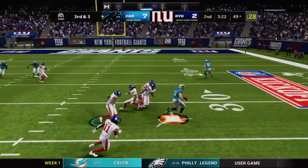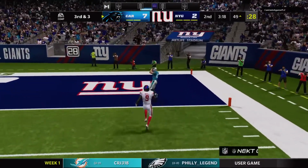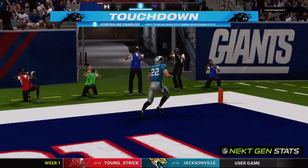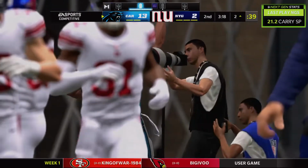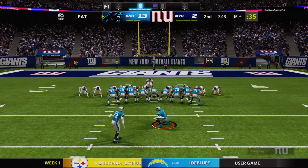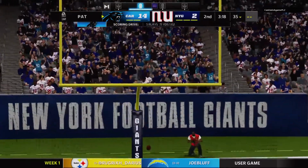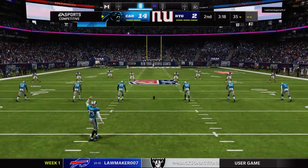And a nice spin into some open field. Touchdown, Carolina. Christian McCaffrey, already his 2nd touchdown here in this opening weekend. And the Panthers, they widen their lead. Gonzalez good on the extra point, and it gives his guys a 12-point advantage.